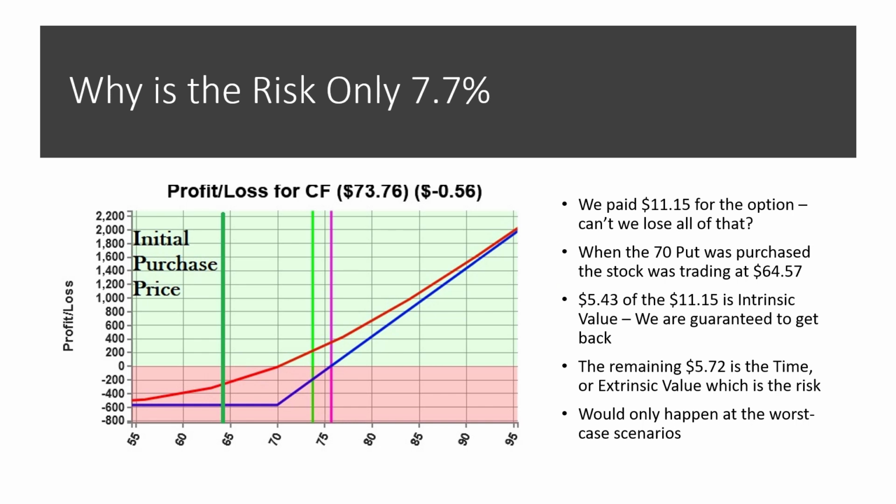Well, why is the risk only 7.7%? We paid $11.15 for that June 70 put option. Can't I lose all of that for a higher risk? Well, when the 70 put was purchased, the stock was trading at 64.57. $5.43 of that put price was intrinsic value. We're guaranteed to get that back. The remaining $5.72 of that $11.15 cost is the time or extrinsic value, which is the true risk.